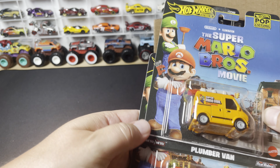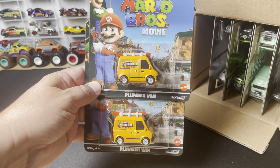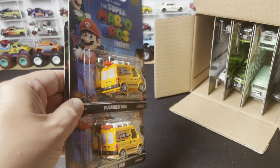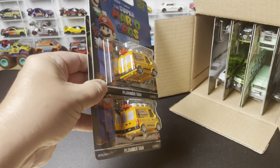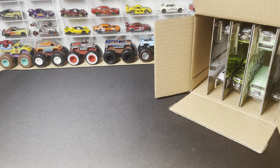So this one looks very much like the first release of this one. Not a huge fan of the re-releases, but I get them, and this is a very popular car. I actually had my son asking for one of these, so it is time to give him one. Super Mario Brothers movie. Hear that they're making a second. Can't wait to see that.